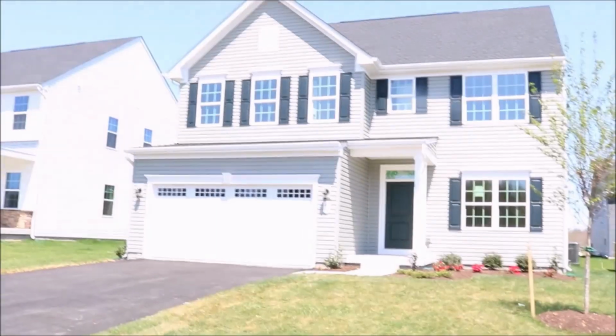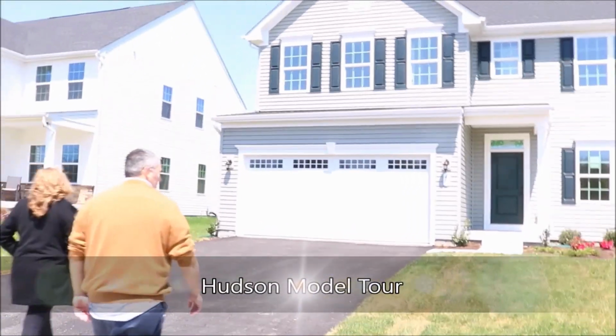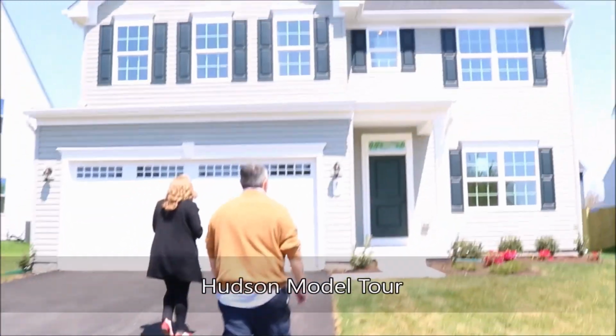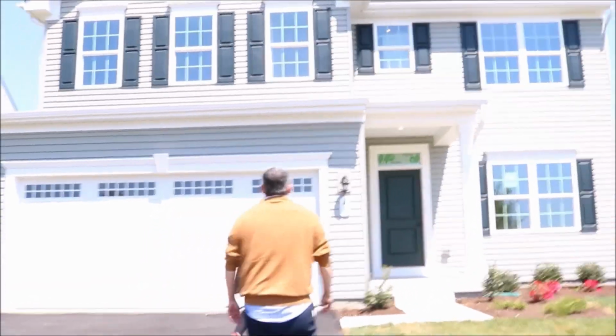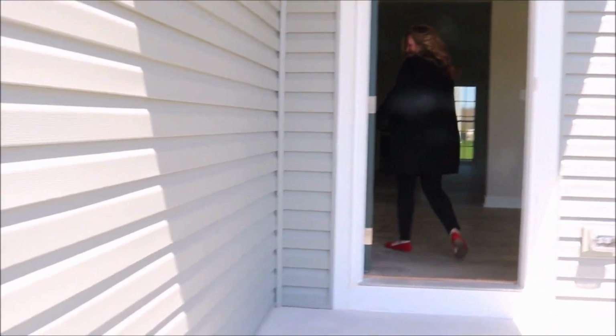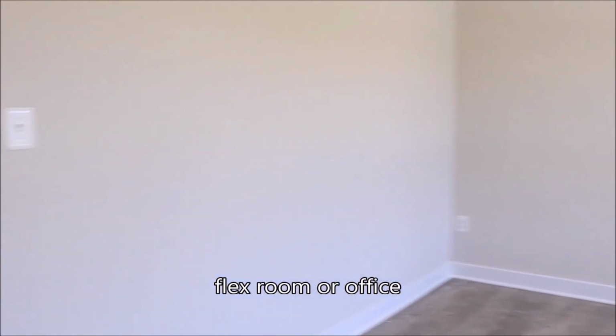All right, this is the Hudson model. This is the one that I really want. Look at how cute. Oh my God, I love this. It looks so nice. This is Beth, and she's helping us out today. So we're entering the Hudson. Oh my gosh, this is entering the house. Nice.